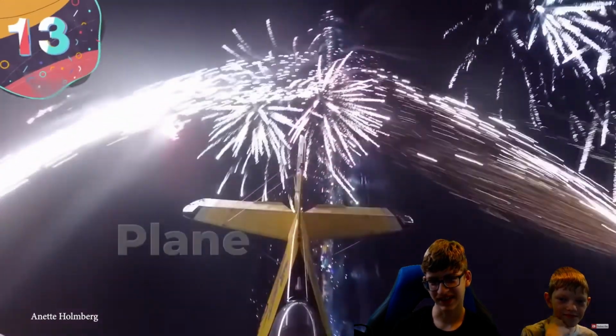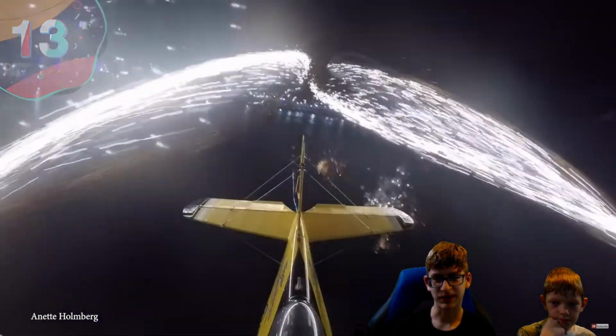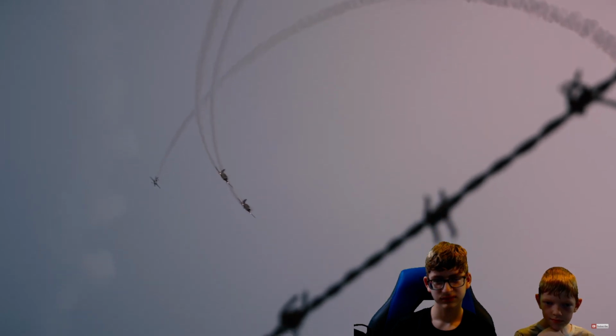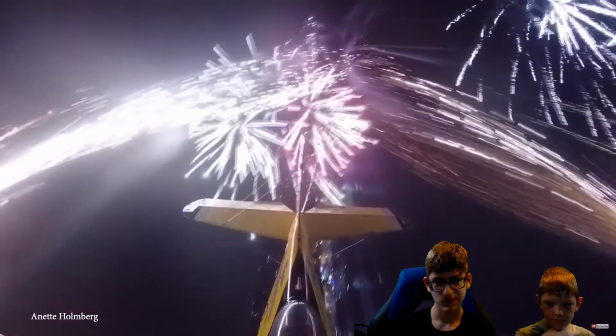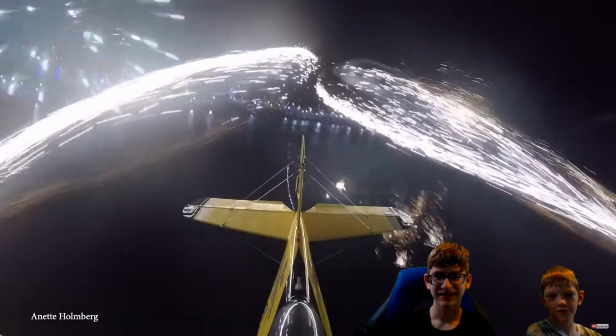Number 13, plane fireworks. If you've ever been to an air show, you've seen planes duck, dive, and flip all over the place. However, an Australian airplane firm by the name of HD Melbourne Aviation have taken things to a new extreme by creating fireworks that shoot out of their specialty stunt airplane, which is known as the Scandinavian Catwalk.